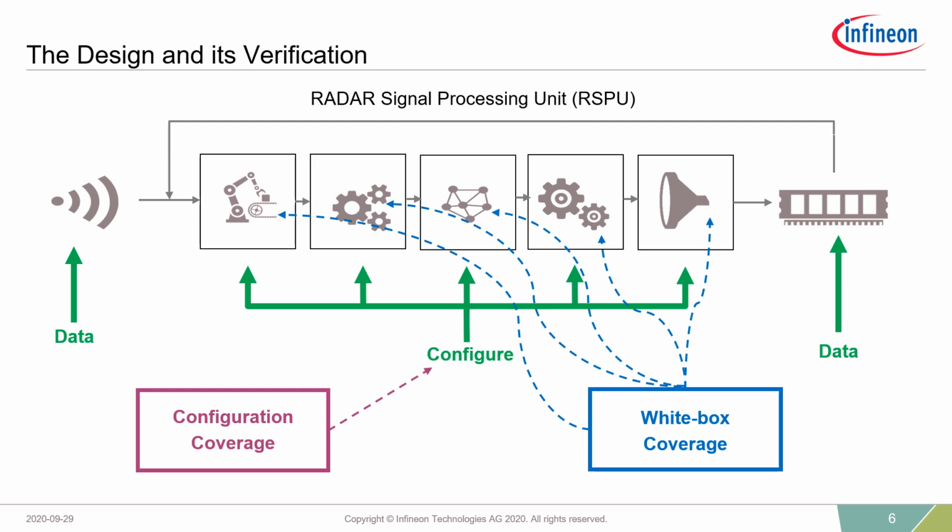The coverage model is split between configuration coverage and white box coverage. Configuration coverage consists of all the interesting configurations identified by all the various stakeholders. The configuration coverage is black box because we do not need internal probing of the RSPU to know how it is configured by a test. This can be decoded directly from the bus interface of the RSPU or even taken directly from the test.